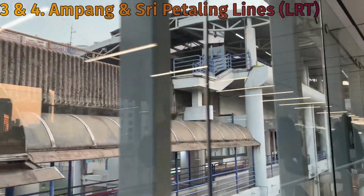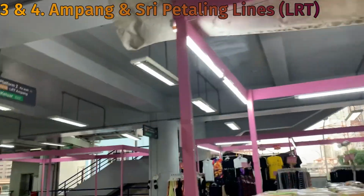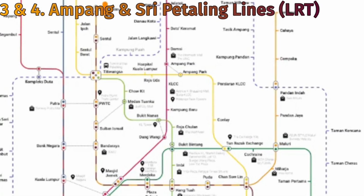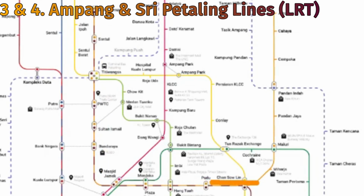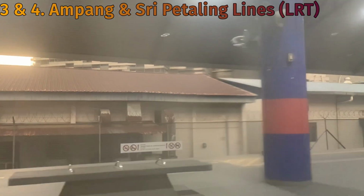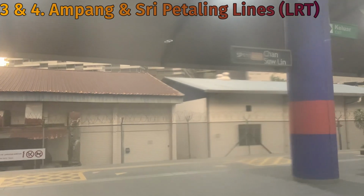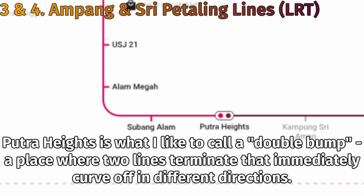It's twinned up with the Sri Petaling line, or line 4, both of which used to be branded as one and the same with 2 branches, but are now 2 lines with 2 different colors and numbers. The 2 lines run together in the city center for 11 stops, where they provide pretty good frequency before their junction at Chan Sow Lin. Then the Ampang line goes to Ampang, and the Sri Petaling line goes to, I'll let you guess, lock it in? Putra Heights, not Sri Petaling. But it did used to end there, of course. The Putra Heights extension is relatively new, and of course is a neat transfer to the Kelana Jaya line.